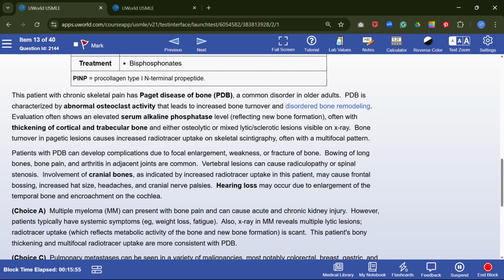Evaluation often shows elevated serum alkaline phosphatase level, reflecting new bone formation, often with thickening of the cortical and trabecular bone, and either osteolytic or mixed lytic-sclerotic lesions visible on X-ray. Bone turnover in a Pagetic lesion causes increased radiotracer uptake on skeletal scintigraphy, often with a multifocal pattern.